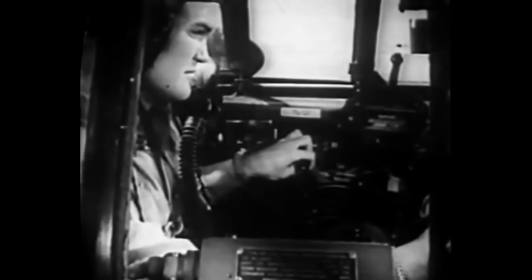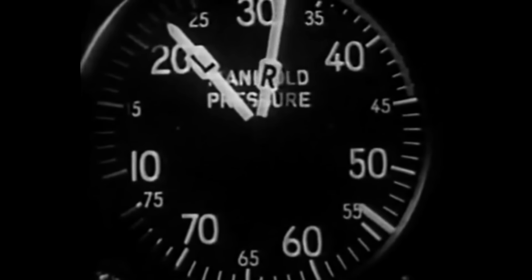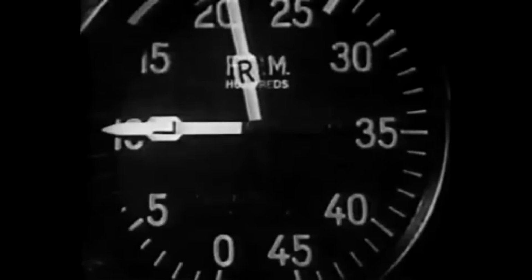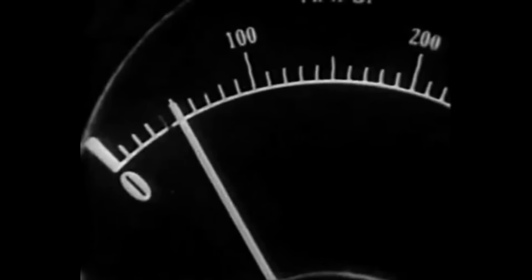Your oil pressure should be at normal, and cylinder head temperature must be over 100 degrees. Now check one engine at a time. See that the prop is at high RPM, and put mixture control in auto rich. Open your throttle briefly to about 40 inches to clean the engine out. Then reduce manifold pressure to 30 inches. RPM should be from 1950 to 2100. Check your ammeter. It ought to show charge.